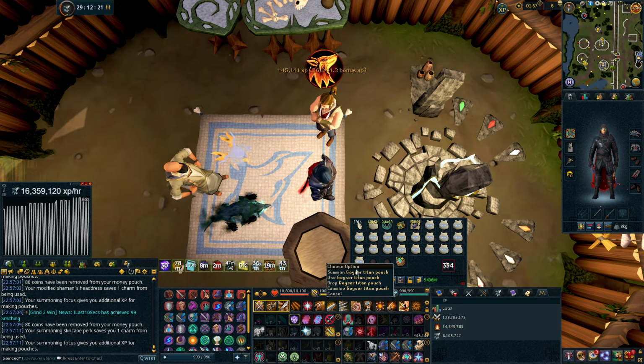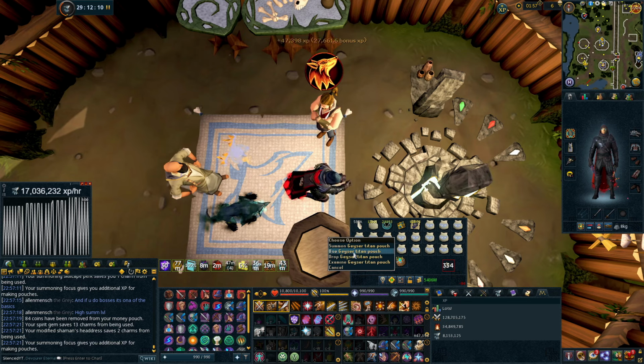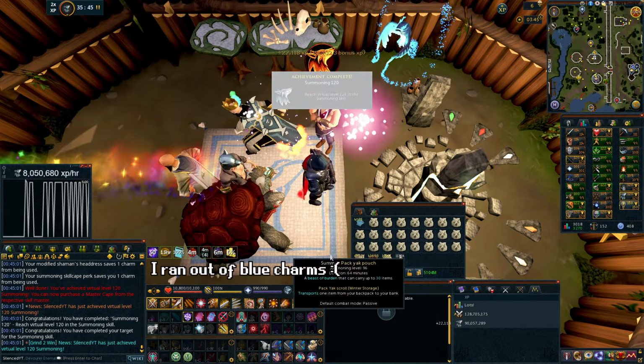As I mentioned, this buy and sell method can be used with almost any summoning pouch at any level, and although it is slightly more expensive than running back and forth between the bank, it is so much faster and definitely worth it. All in all, I was able to reach 120 summoning in just around 5 to 6 hours of summoning using this method on double XP.